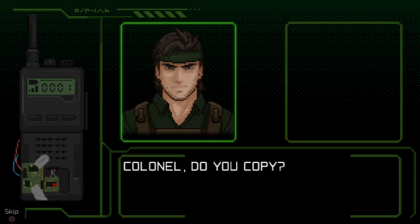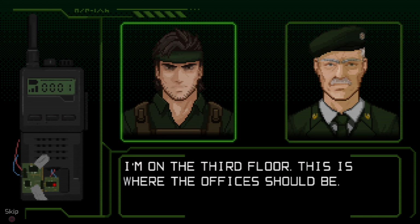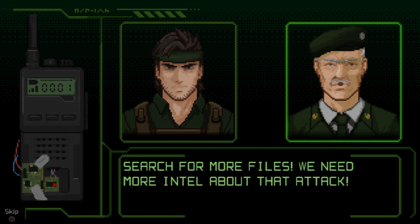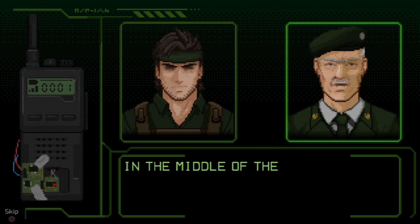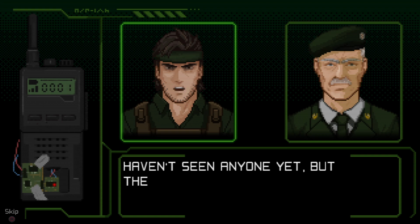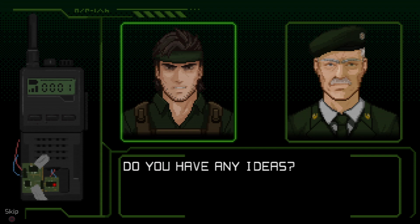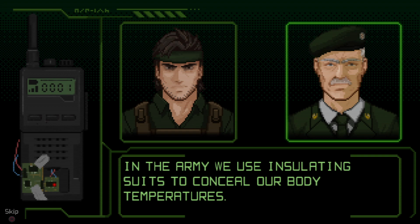Colonel, do you copy? Copy. I'm on the third floor. This is where the offices should be. Search for more files. We need more intel about the attack. That's not going to be easy. In the middle of the night, those offices should be empty. Haven't seen anyone yet, but there's a thermal sensor. I can't proceed without setting it off. Do you have any ideas? In the army, we used insulating suits to conceal our body temperatures.